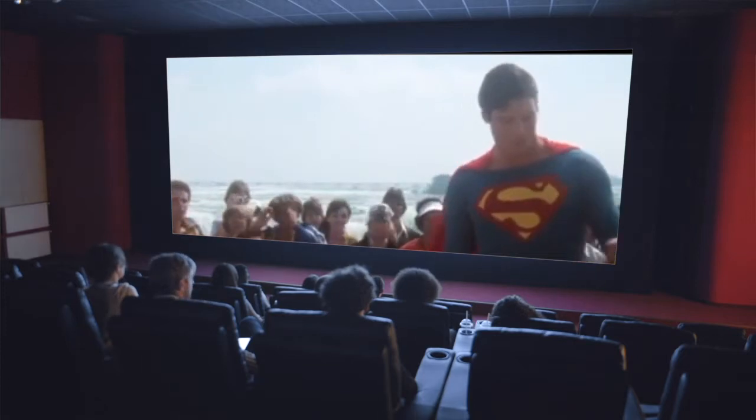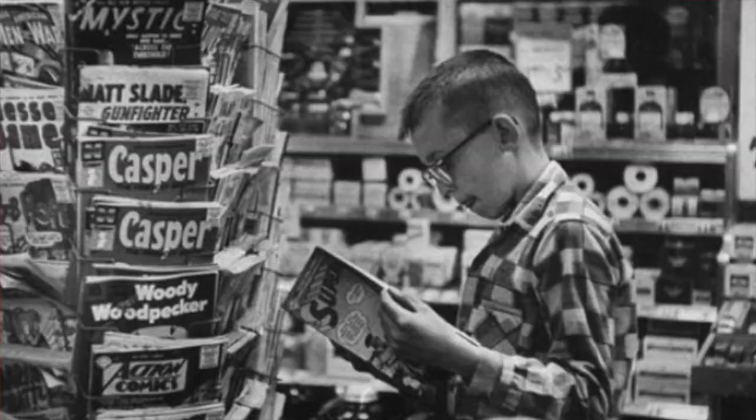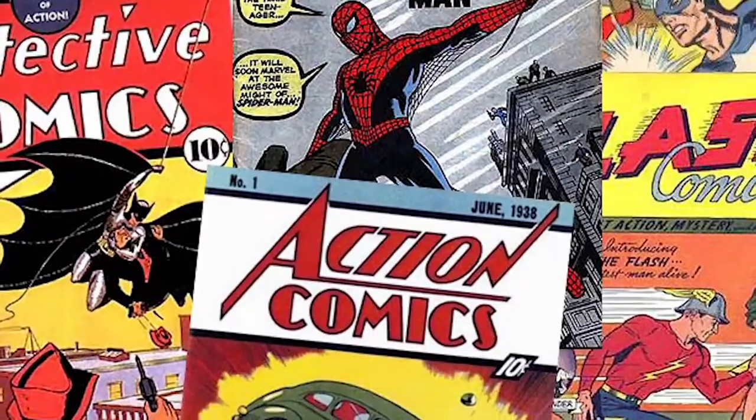Before TV and films made them household names, heroes like Superman and the Incredible Hulk were in a no-holds-barred battle for kids' allowance. This epic throwdown played out every month on the shelves of newsstands and in drugstores. It isn't likely those kids thought much about or could even name the artist behind their favorite Caped Crusader.